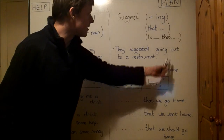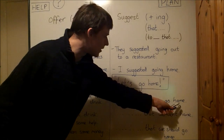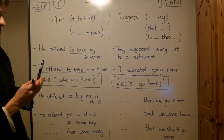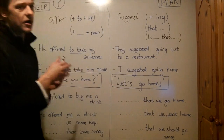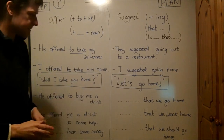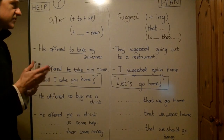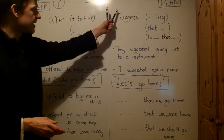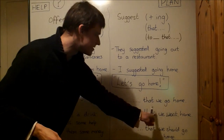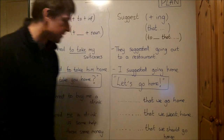You could say I suggested going home and use the gerund form, or you could say I suggested that we go home. Now you can actually use that we went home as well. You can use past simple because this is a hypothetical. Not really much difference in meaning between these two. Just know that they're both possible. Or that we should go home, which I think is a bit clumsy, but it is used. So with all of these we could say I suggested to him that we go home. I suggested to them that we went home. I suggested to the class that we should go home.